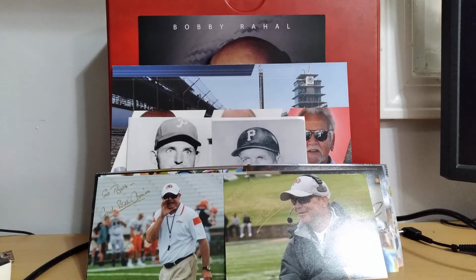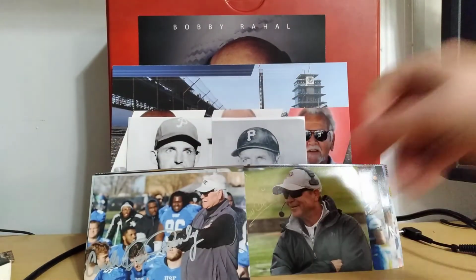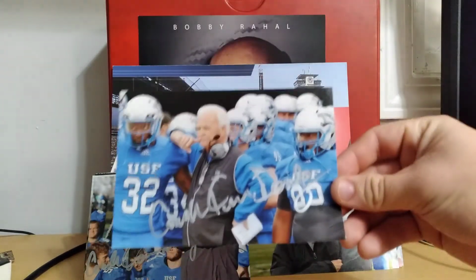None of which are more impressive than this guy. This is the all-time wins leader for people who are living currently in college football. After Bobby Bowden passed, this guy became the all-time winningest living head coach. This is Kevin Donnelly, 2-of-2 from St. Francis here in Indiana. Signed both of those.